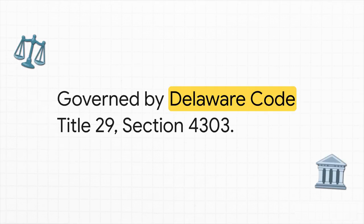And just to ground us for a second, the legal authority governing all of these requirements is Delaware Code Title 29, Section 4303. This statute really reinforces the highly regulated nature of this compliance. Basically, this isn't just friendly advice we're talking about here, it's the literal law in Delaware.